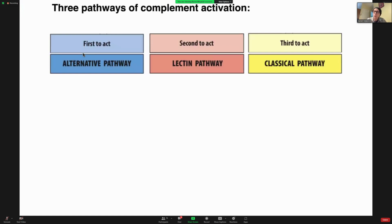So, believe it or not, we don't just have one complement pathway, one activation way of getting these proteins to turn on. We actually have three complement pathways. The alternative pathway, which is the first pathway to act when a pathogen comes into our body. Something called the lectin pathway, that's the second one that's activated. And then we have the classical pathway, the last one activated. All of these three will eventually get turned on during an infection.